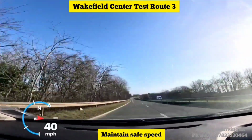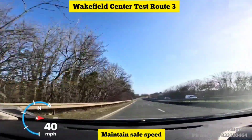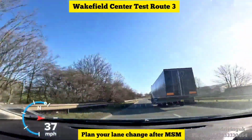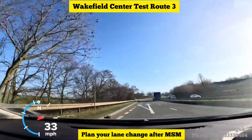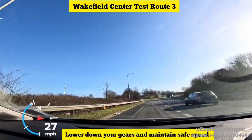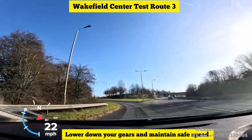So he will be saying something like, please prepare to take the next road on the left. Okay. So mirrors and signal in good time. Please use the slip road as early and as safe as it is to do so. Don't delay that because people might get confused by your intention. So get in when you can and reduce your speed accordingly. Well done for reducing your speed and your gear.